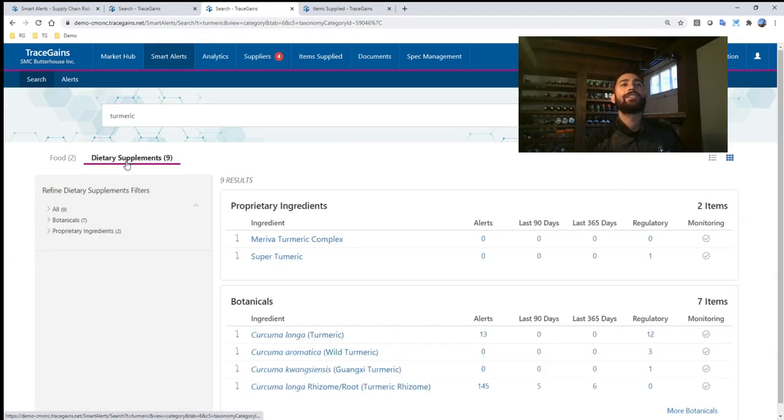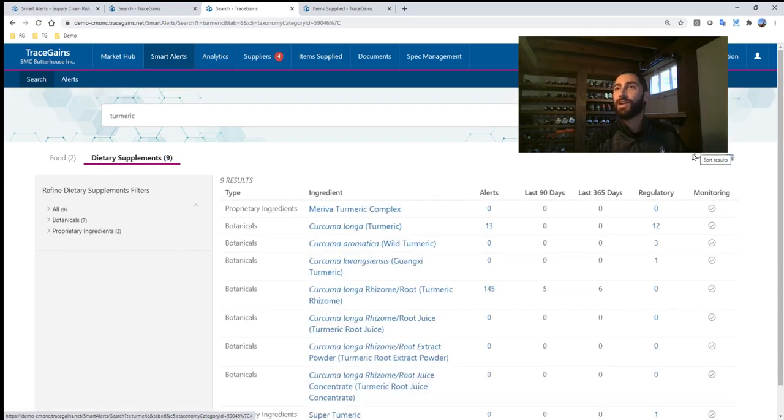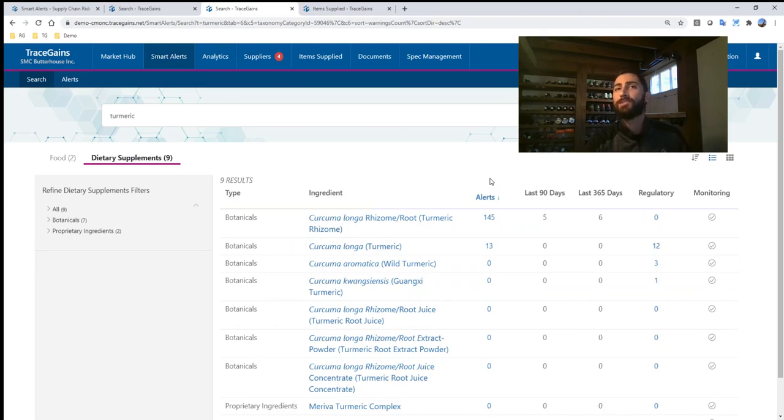I'm going to click over to the dietary supplements tab, where we also have turmeric broken down into a few different categories, ranging from some proprietary ingredients to a botanicals category, which has everything under the sun like I was speaking of before. Different species, different parts, different preparations. Probably the easiest way to find the most relevant information is to change the way we're looking at this. So instead of having them broken down by category, let's see everything in a table. And not only that, we could look at these in a sortable table. So I can just bubble up to the top what has had the most total alerts, or what's had the most alerts in the last 90 days, entire year, etc.